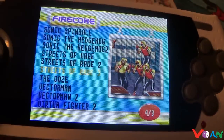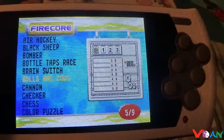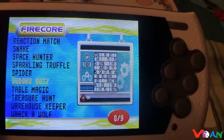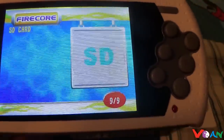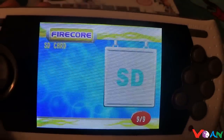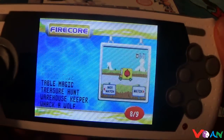And here we got the last page for the Genesis games. Over here we got all those other extras that we won't bother with. But on the very last page, we have an option to use SD cards. As you can tell down here, we actually have an SD card in there now.